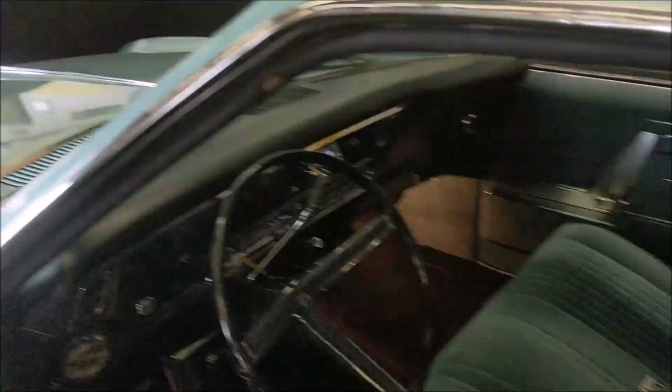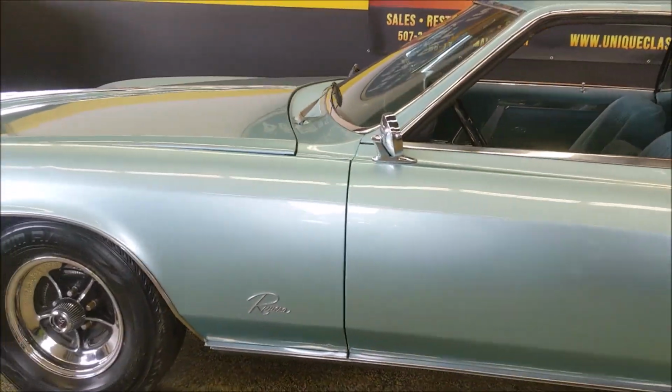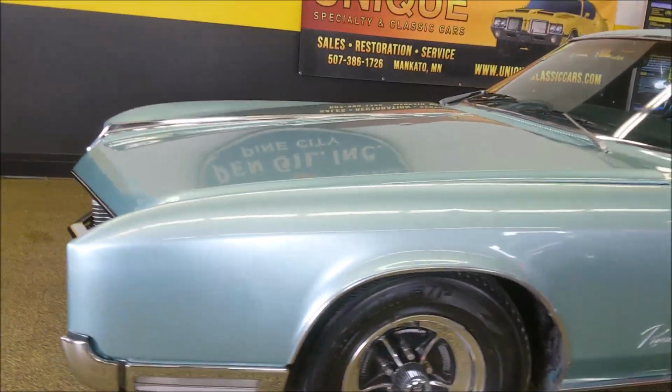Fire it up here quick. Car does run and idle nice as well. Go around it one more time here for you.